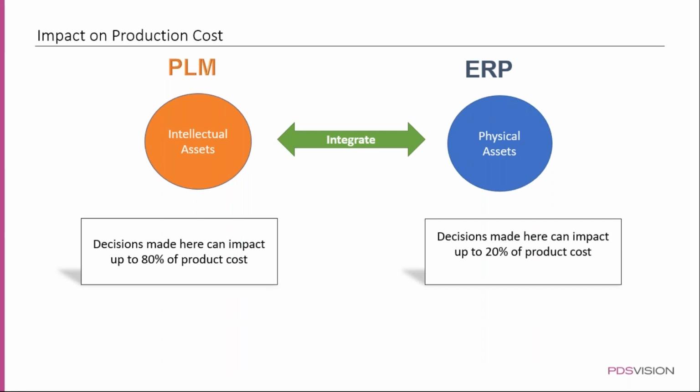So PLM, the decisions related to the cost. 80% of the decisions related to most of the product are made in the PLM itself. Hence, decisions made over here can impact up to 80% of the product. However, decisions made on the ERP side can impact only about 20% of the product, because it's actually dealing with the physical product itself.